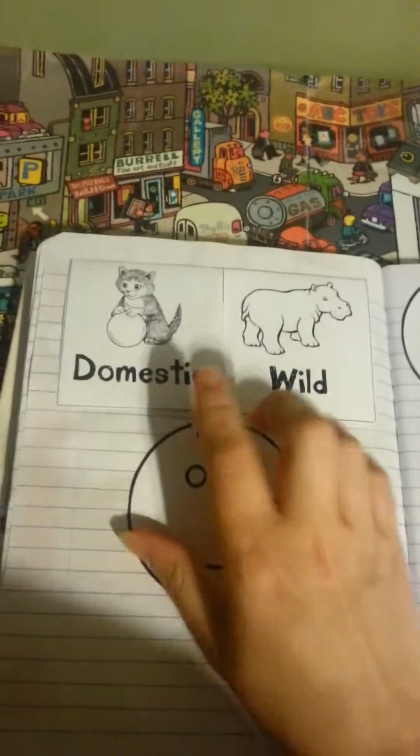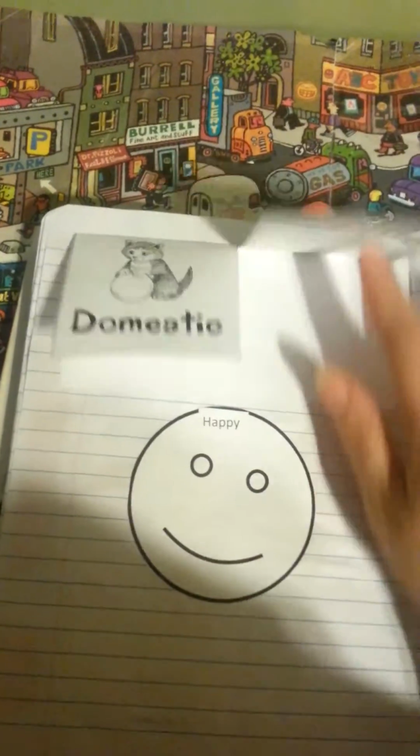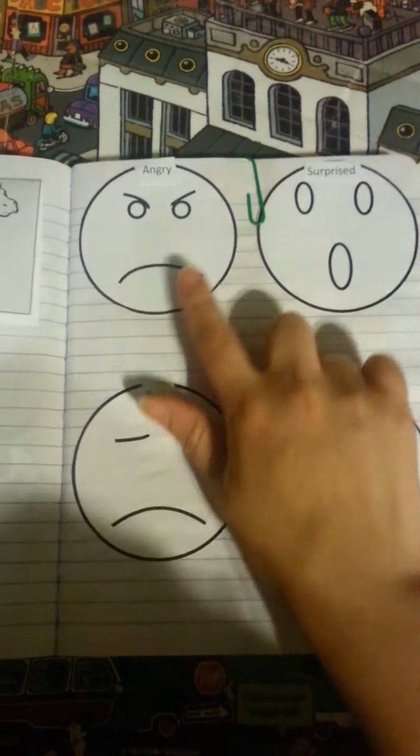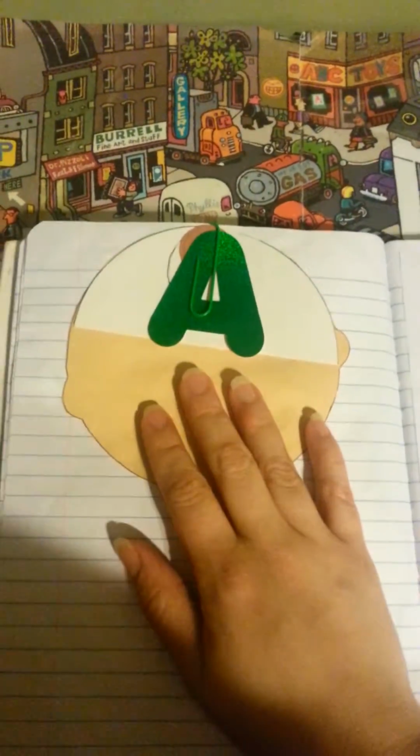Another page he's going to be doing, we're going to be talking about domestic animals and wild animals, and he's just going to glue a picture of a domestic animal and one of a wild animal. And then we're going to be talking about feelings. So he's going to be coloring the faces depending on what the feeling is. And then he'll be doing his face of whatever he's feeling that day. And then for math, we are going to be rolling a dice. He's going to count the dots on the dice, and then he's going to color wherever that number is until he finishes his train. So he'll be doing that.